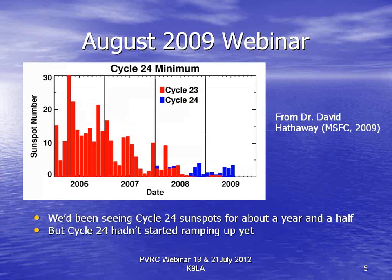This is a plot from Dr. David Hathaway from the Marshall Space Flight Center, and it listed the monthly sunspot numbers from Cycle 23 and Cycle 24. In August 2009, we had been seeing Cycle 24 sunspots for about 1.5 years, but things just hadn't really started ramping up yet. It was kind of flat, and it just extended our solar minimum.